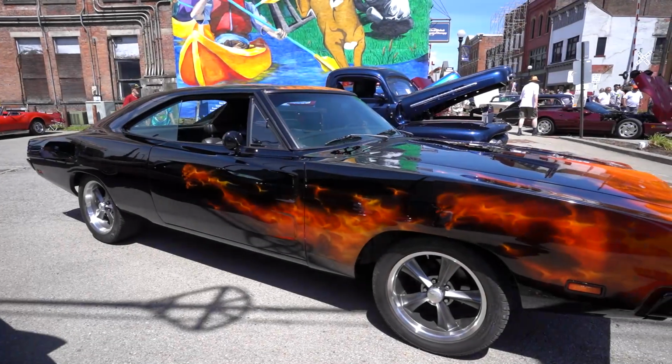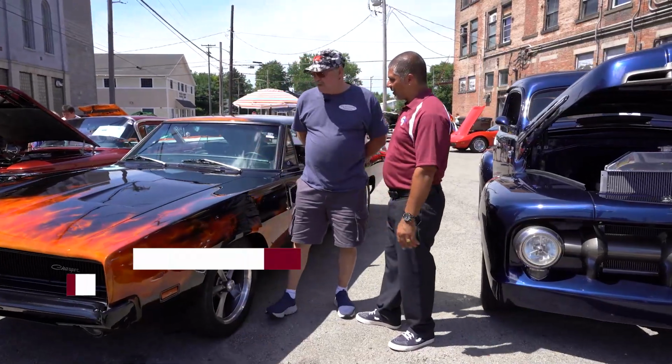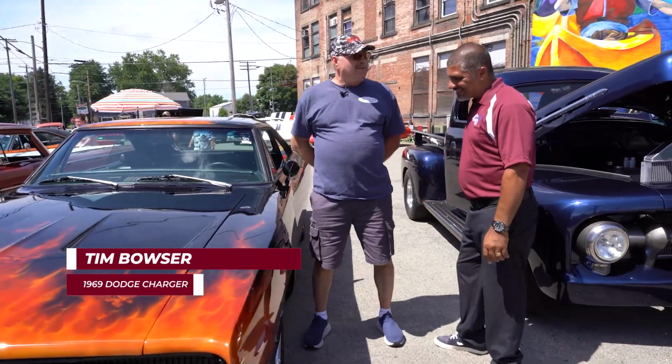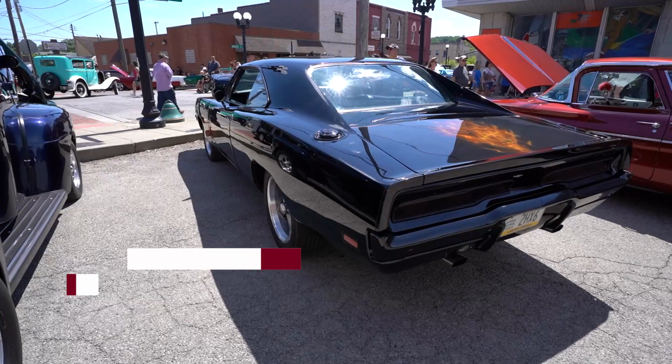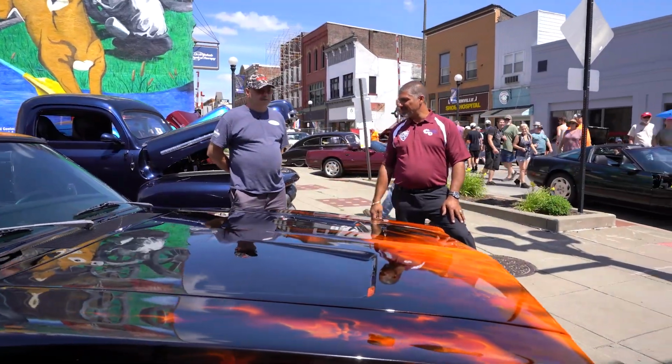Tim, walking by, noticed the paint job on your Charger. Absolutely gorgeous. How long has that paint job been on the Charger? Since 2004. 2004? Right. 18 years? Yes. So you restored it bumper to bumper? Yes, you actually got it finished in 2012. And you've been showing it ever since, or do you garage keep it?